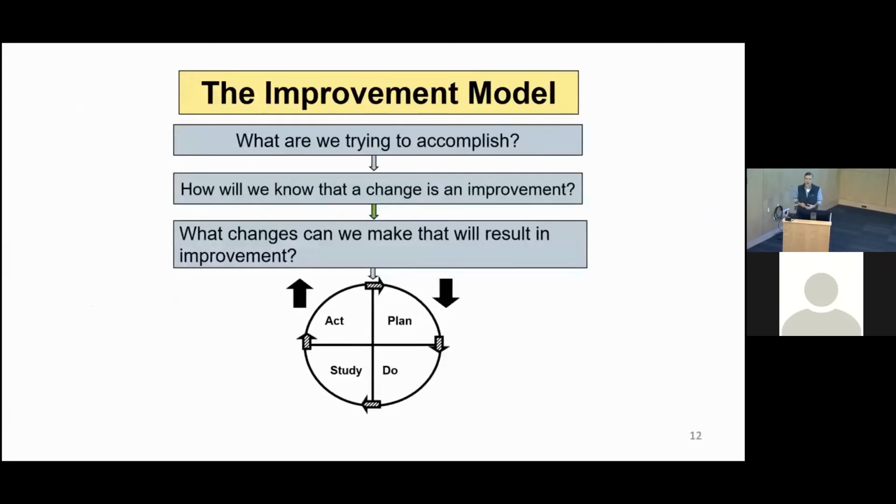So now I'm going to talk about the Model for Improvement. Again, this is a really good framework to think about when you're thinking about improvement. I think it's really easy for us as healthcare workers to grasp this model. It's very simple, and in a lot of ways, it employs the scientific method, so it's easy for us to wrap our brains around. It starts with 3 questions. The first question is, what are we trying to accomplish?